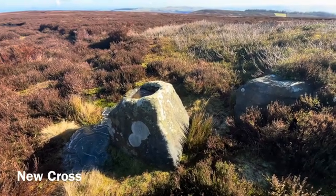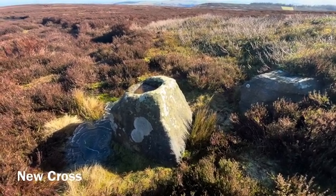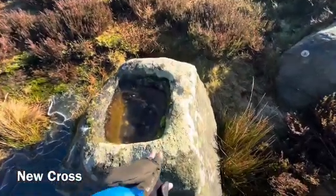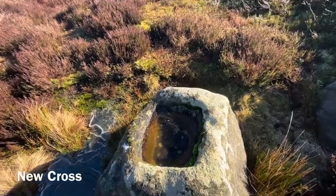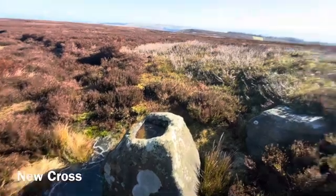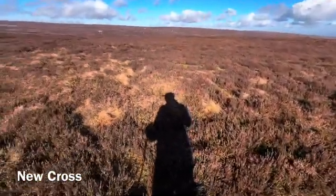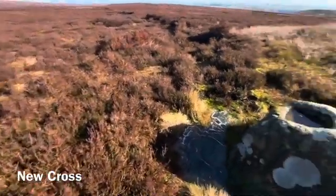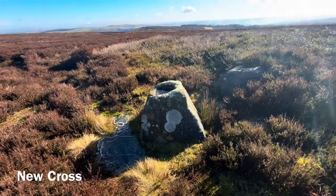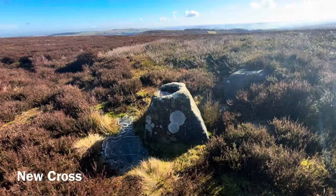So this is New Cross. More precisely, it's the base of New Cross. And it was once a medieval way marker. There's clearly no road here at the moment. It's in the middle of nowhere now. It's all overgrown, but at one time there would have been a track through here. Some think it was even a corpse road that went this way.